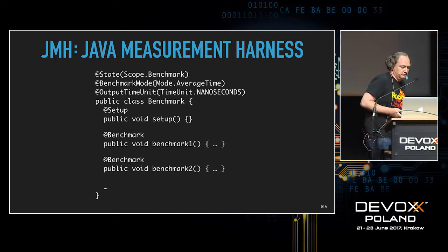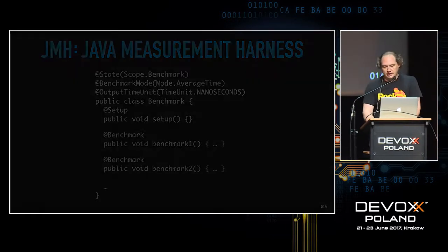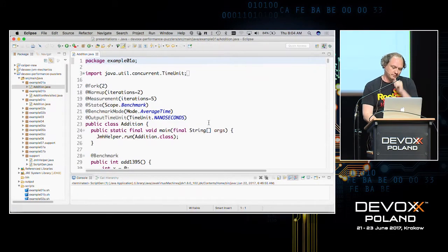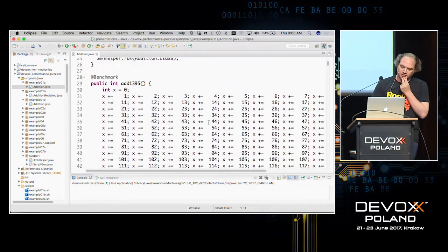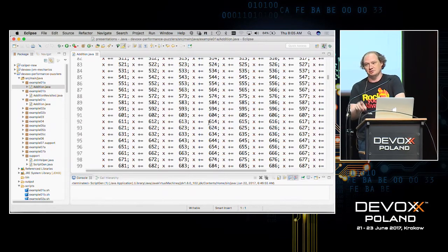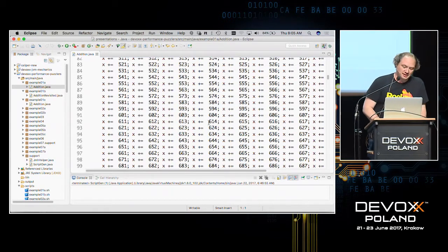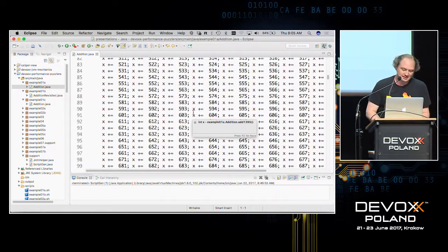So let's see it. Let's check adding some numbers. Now, I've chosen to add the numbers in what we might agree is a non-optimal way. Here's my benchmark. If we scroll down, this is how I've chosen to add the numbers from 1 to 1395. Yeah, maybe a loop would have been better. Don't worry, I used a loop to generate this code. I know how to use a loop to generate code that I should have used a loop for. But we're going to see how long this takes. I'll let you imagine what 1396 and 1397 look like.